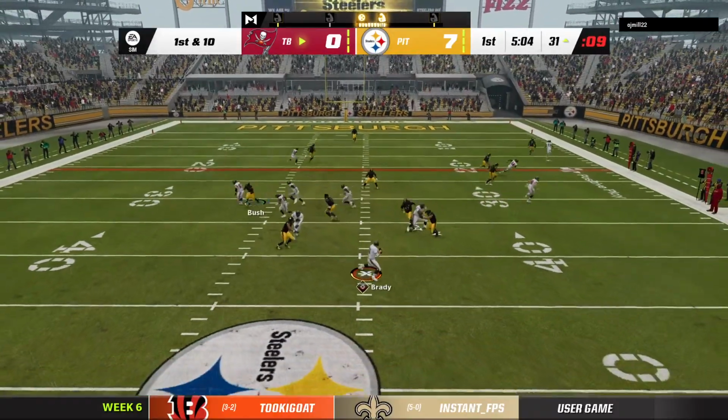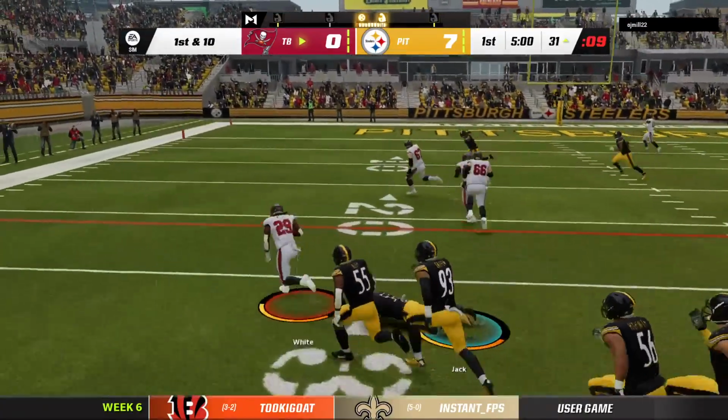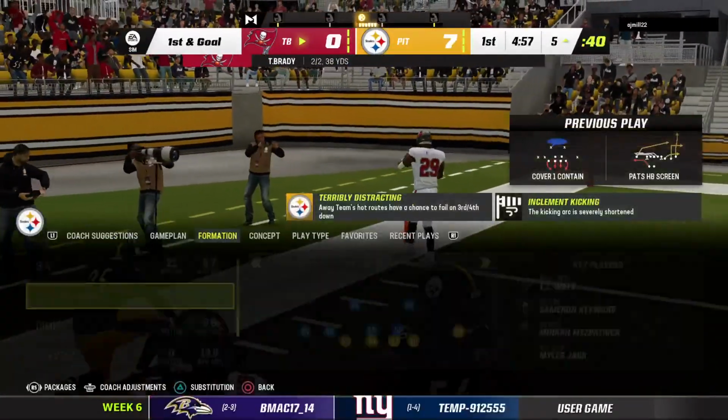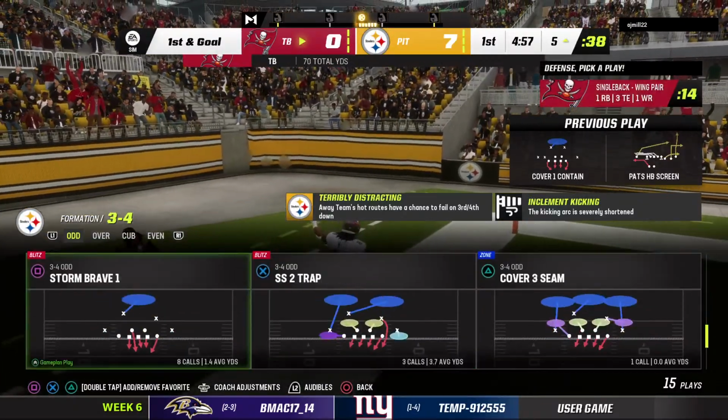Now Brady. This is White on the screen. They find some open field here. And he will reach the 5-yard line before going out of bounds. A good pickup there, 26 yards.